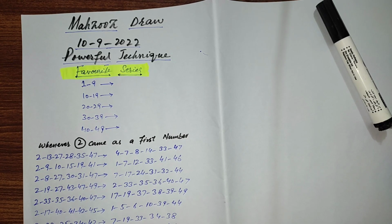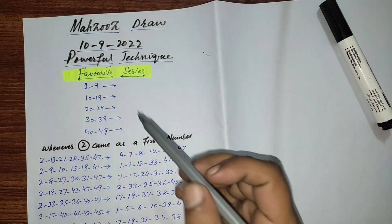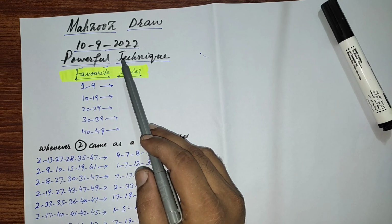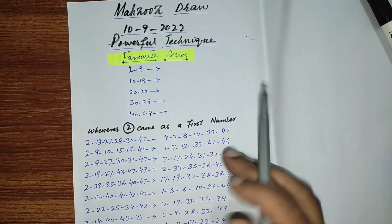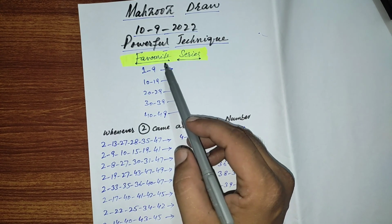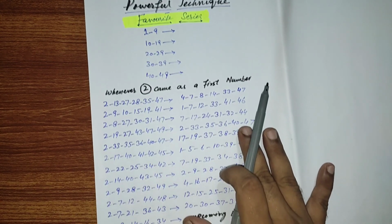Hi guys, in this video I am going to show you some powerful techniques for Mahzooz next draw, which is on 10th September 2022. You can also try this technique for any lottery which you want to play. Friends, in this video I will give you some powerful favorite series for the upcoming draw of Mahzooz.